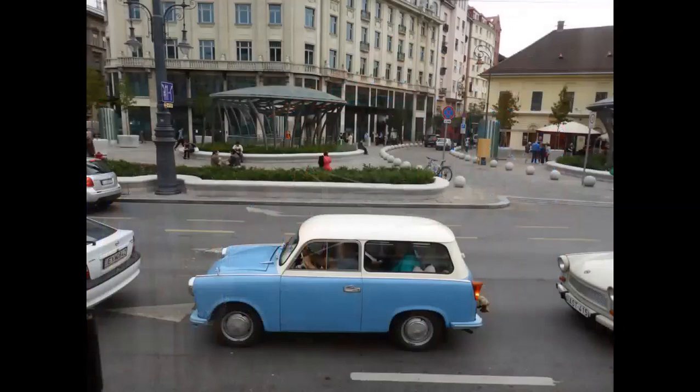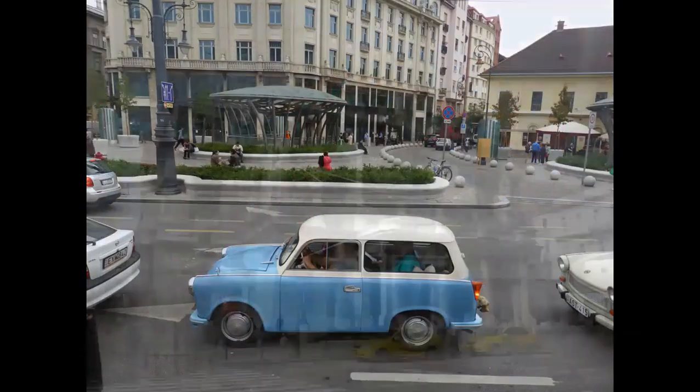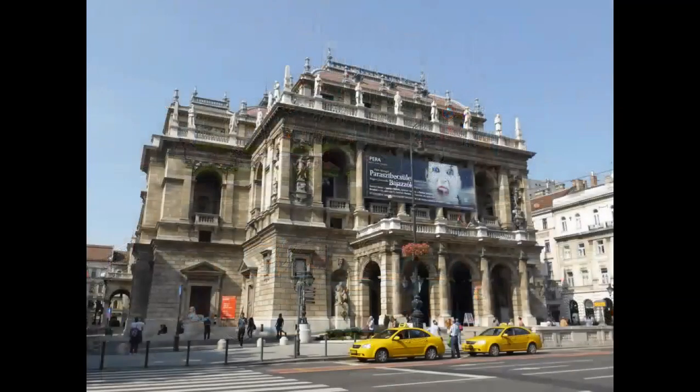Traffic in Hungary, or in Budapest at least, is rather insane, and you certainly don't need to rent a car. There's a variety of cars, including some extremely old ones like this. The best way to get around is either by just walking or using the bus or the metro. We're going to take a little trip up one of the largest boulevards on the Pest side of the river.